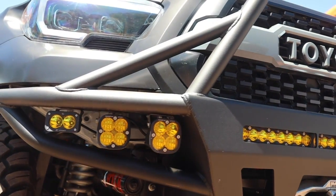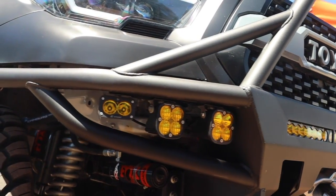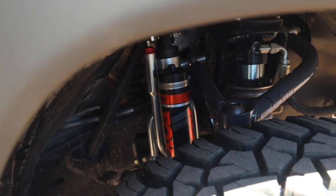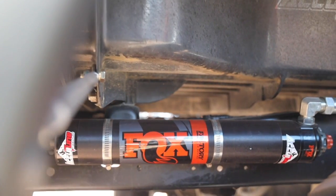That's awesome, dude. It definitely looks really sweet. I love the white stance that you decided to go with. Yeah, it's been a journey for sure. Long travel. More travel, more problems for sure, but it's been fun.